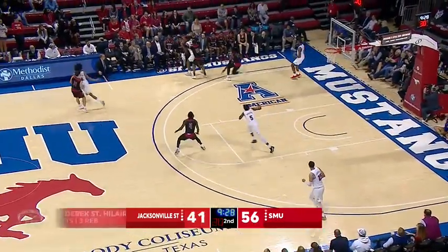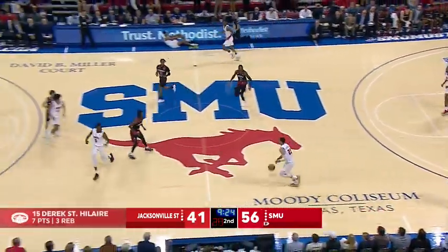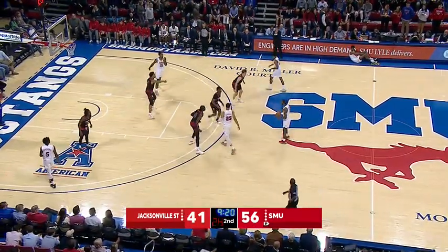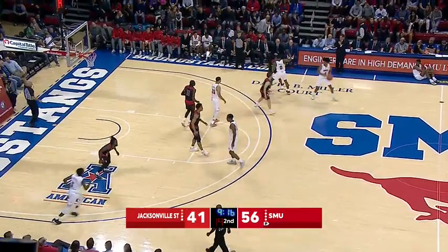Hilaire had a good preseason, particularly shooting the basketball, something he didn't do well last year, shooting only 23% from distance, and this year, something he wanted to improve, and seeing a lot more confidence from Derek St. Hilaire.